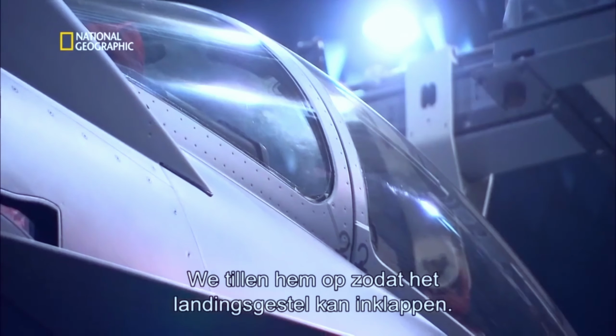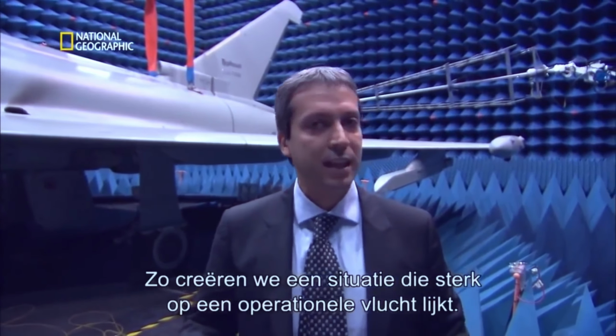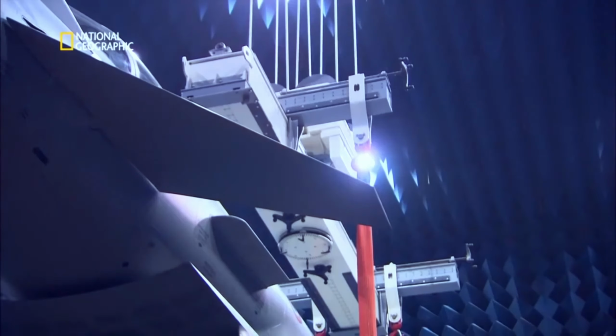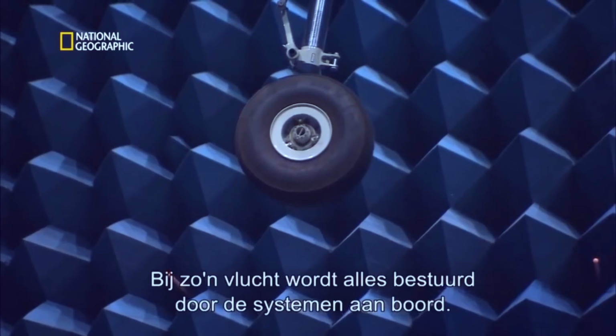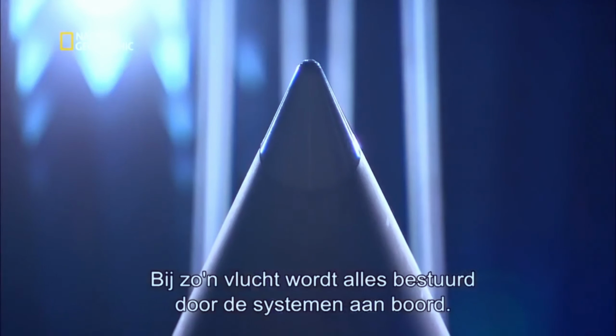The aircraft can be lifted to a height of 15 meters to permit the closing of the landing gear and thereby reconstruct a condition which is very similar to that of an operational flight. In operational flight, the onboard systems protected by this test control everything.